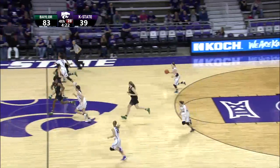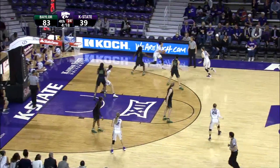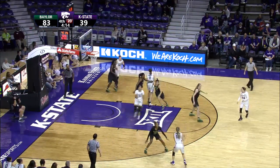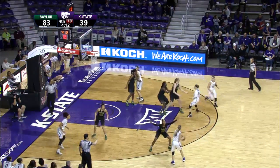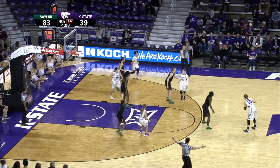Whether it's your energy, your effort, the intensity, and just plain out production, they really didn't get it, and that's what put them in a hole to start. They had opportunities, couldn't make it happen, and they really allowed Baylor to dictate from opening tip.